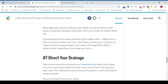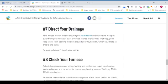A plumbing vent stack usually is flashed with a rubber collar called a boot that may crack or loosen over time. They'll wear out before your roof does, so make sure they're in good shape. A pro roofer will charge $75 to $150 to replace a boot, depending on how steep your roof is.